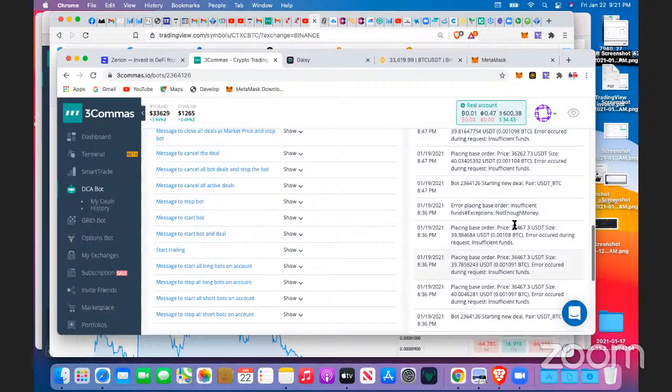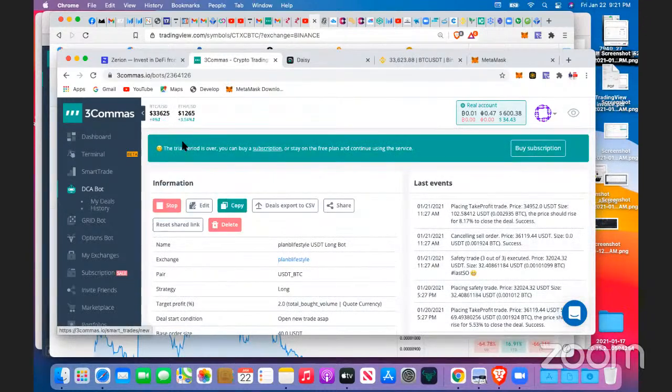So I cannot set more than one bot because this is a free account. I really just wanted to show you guys the free account running. Okay. Now let me use smart trade to enter this bot because I have access to use smart trade. I have access to use one smart trade, one DCA bot, one grid bot.